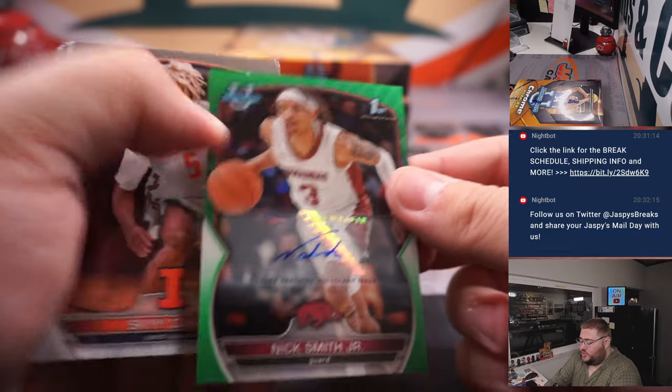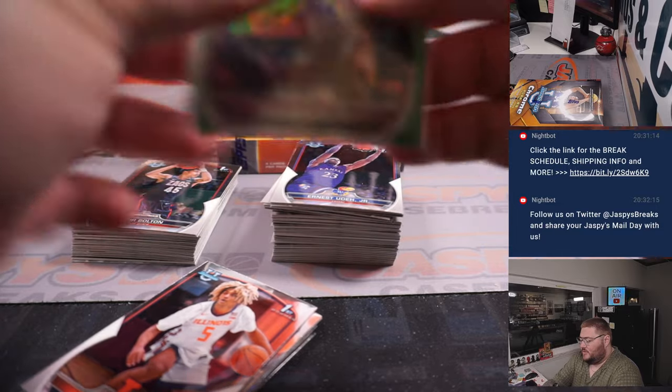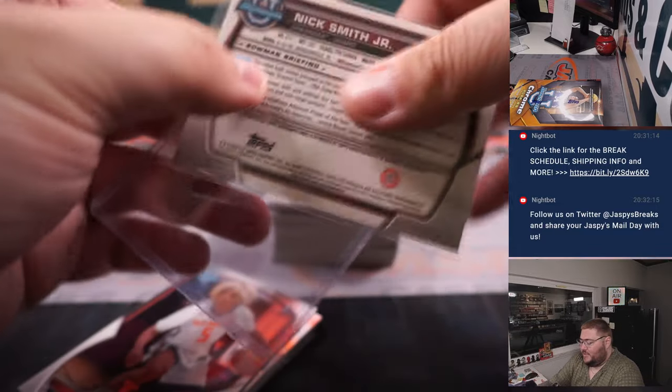True green Nick Smith Jr. Nice start here for spot N plus O, going to Nathan. 6/99 on the Nick Smith Jr. True green Bowman first auto.